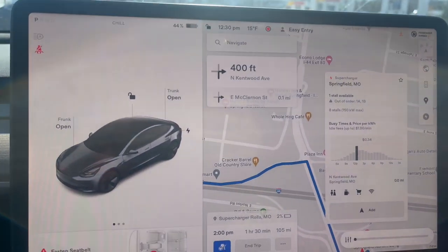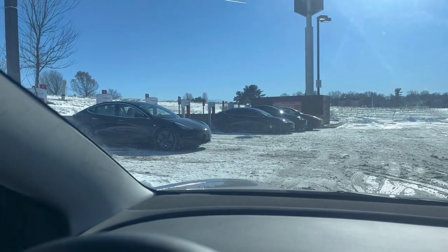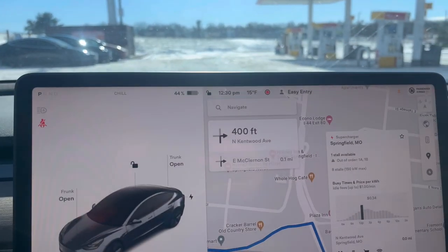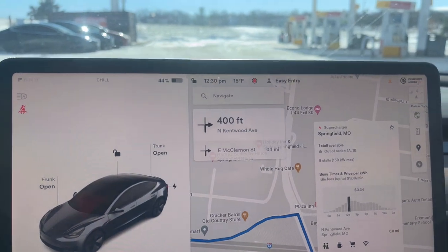Well, day three of the trip, we finally hit something here. So three of those chargers are out, so there's only four cars there right now, and we have to actually wait for the first time for a charge. Hopefully it won't be too long. We'll see. It's 12:30 right now.